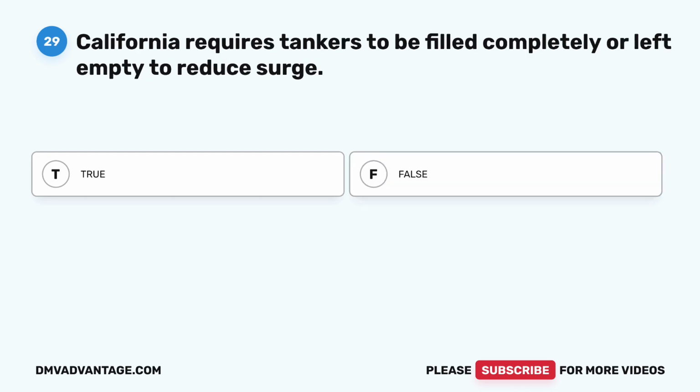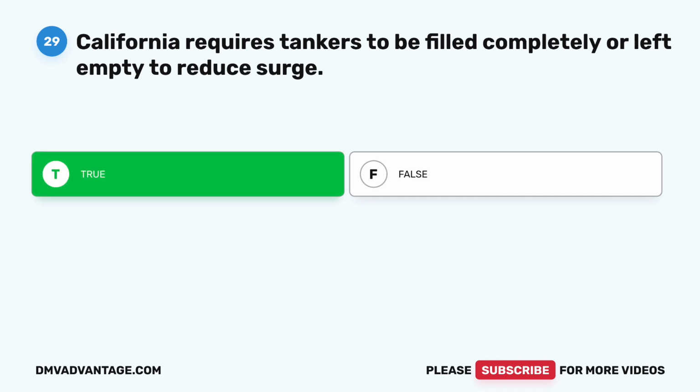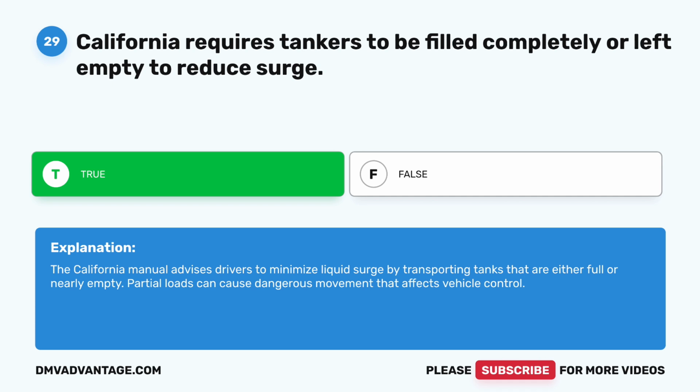Question 29. California requires tankers to be filled completely or left empty to reduce surge. True or false? True. The California manual advises drivers to minimize liquid surge by transporting tanks that are either full or nearly empty. Partial loads can cause dangerous movement that affects vehicle control.